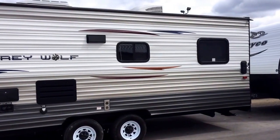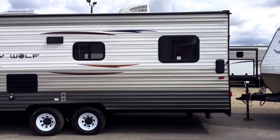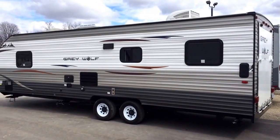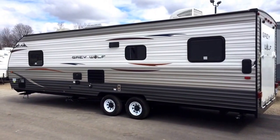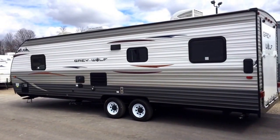and Wolfpack is the true toy hauler family member, while this is what I call a crossover. This is somewhere between a camper and a toy hauler, and it can serve both purposes pretty darn well. That's what's made this such a successful thing. Trick is, I don't think we've ever had one of these come back on trade. People never want to give them up because they work for everything.